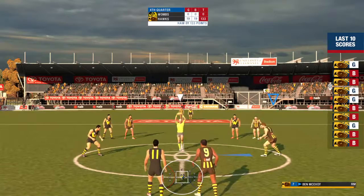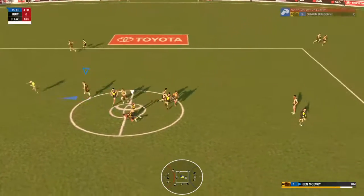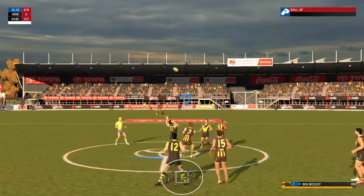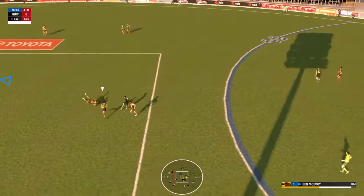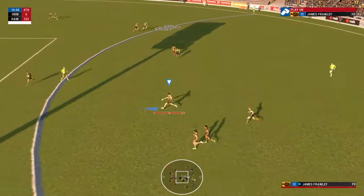Umpire has the ball, ready for the centre bounce. There'll be a ball up in the centre square. First hand's important. Mitchell bumped off the ball. Gets the kick off as he's taken down by Burgoyne. He receives the handball. Steady hands there as he holds that one.